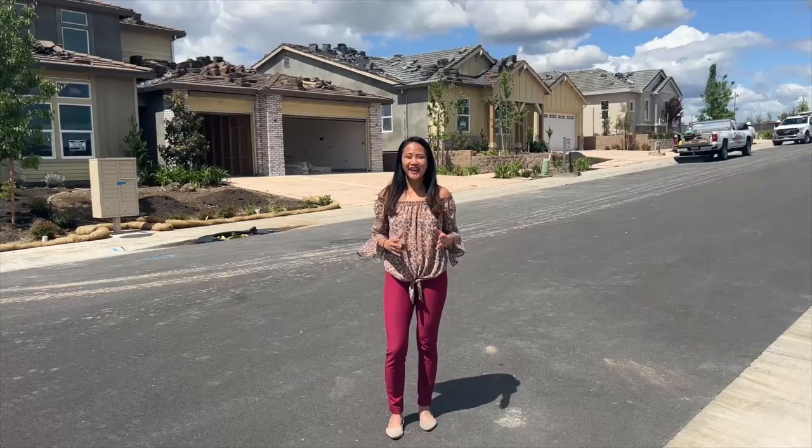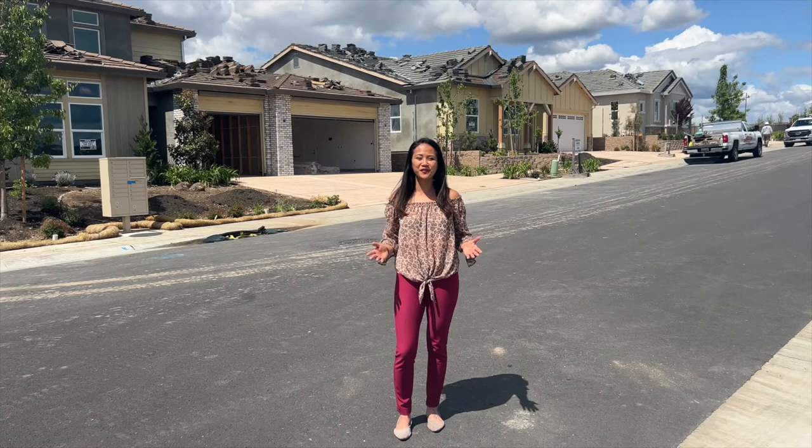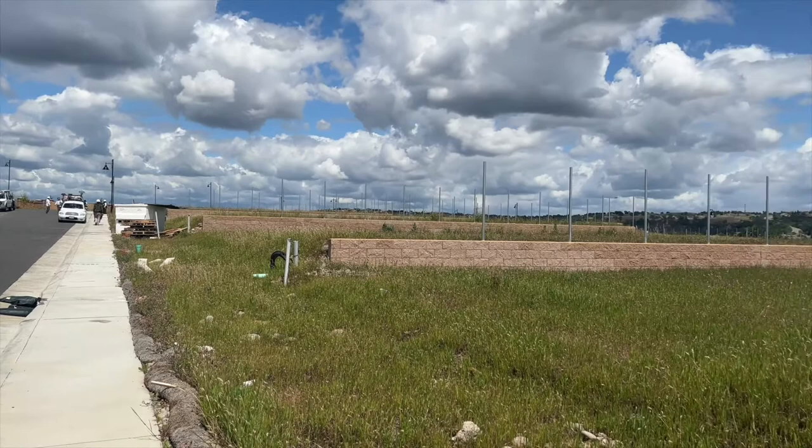Hey guys, we're here at Tribute Pointe by JMC. These beautiful homes are ranging from 2,201 square feet to 3,538 square feet. A lot of the homes on this lot are going to have some amazing views, so don't miss out.